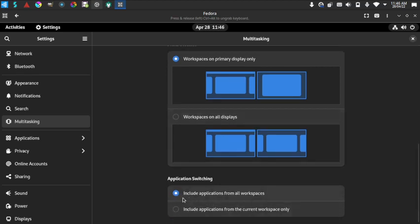And the application switching: include applications from all workspaces. So you can switch the applications from any workspace. You can switch the application from one workspace to another, and include applications on the current workspace only. So you can switch the applications from the current workspace only. So you cannot watch the applications from other workspaces. So only the current workspace.